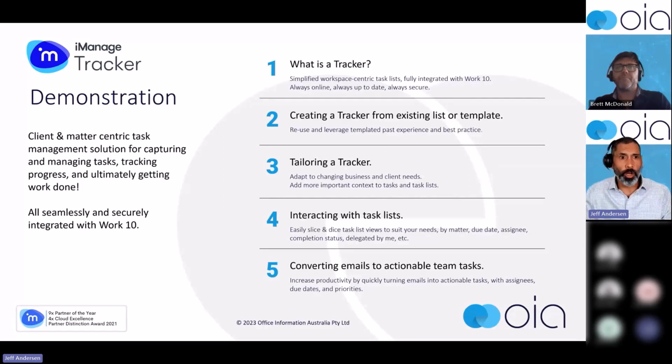This is just a bit of an introduction to iManage Tracker. So the 5 main areas that I hope we can take away from the demonstration I'm about to show you. First of all, what is a tracker? So we'll have a look at how you access the tracker solution from inside iManage Work. What are the touch points? How do we do various different tasks to find out what's going on with our checklists?